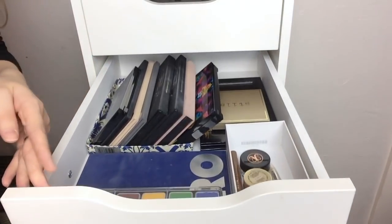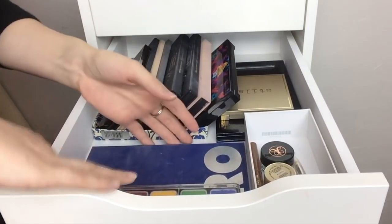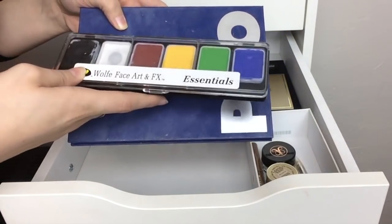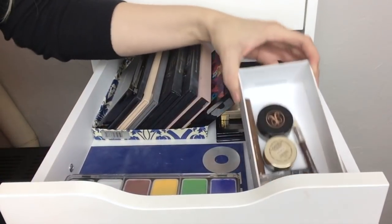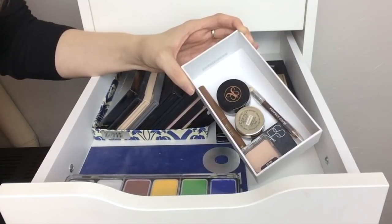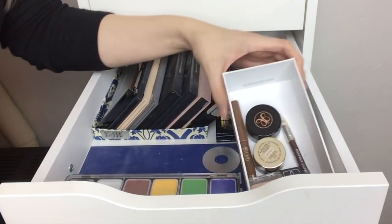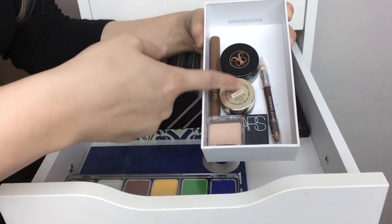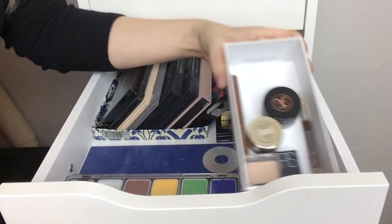The next drawer is all of my eye products. It's mostly just eyeshadow palettes. So up front here I have my Lorac Mega Pro 2 palette and my Wolf Face Art NFX palette. I use this for Halloween makeup. And then I have this little box here. Basically my organization is using box tops to organize all my makeup. So you're going to be seeing a lot of these throughout my drawers. This one is just an iPhone case. I keep single shadows and brow gel and eyeliners and stuff like that. Little loose eye products in there.